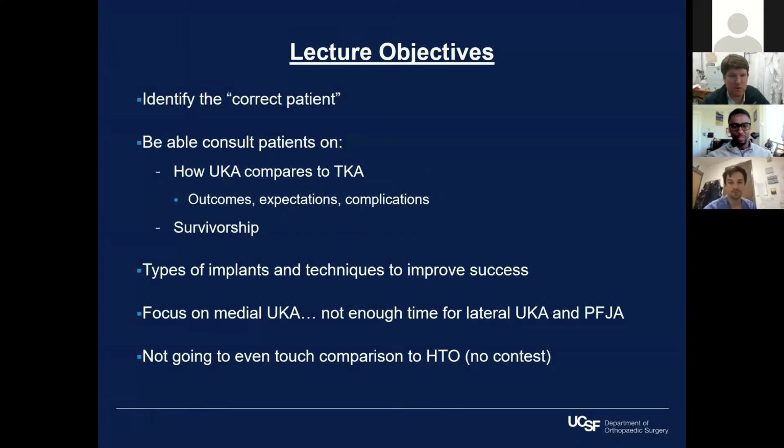So the purpose of today is to figure out how to identify people who are actually candidates for UKA and be able to counsel them. I think this is important for anyone: being able to compare the two in terms of what the differences are, why pick one or the other, and what the consequences of that decision are. And then I also want you to be a little bit familiar with the types of implants that partials can do. We're going to focus on unis, and I put a little bit in here on patellofemorals as well. We're not going to really talk about the comparison to HTO.